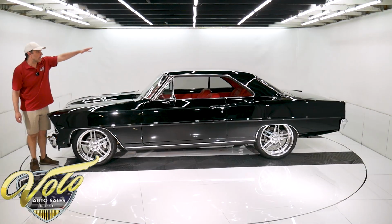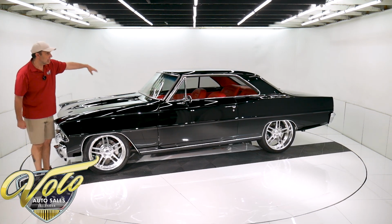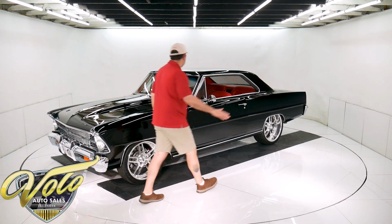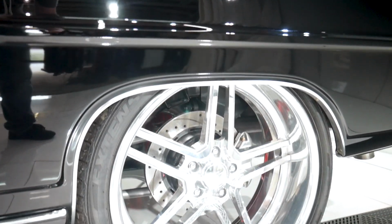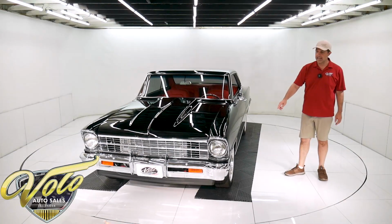All new glass, and it's all smoked glass except the windshield's clear. New gaskets, the door jambs are done, new weatherstrips, of course, bow tie mirror, new door handles. All this trim is new. Beautiful shape. Billet Specialties wheels. They're 18s in front, 20s in back. Performance tires.